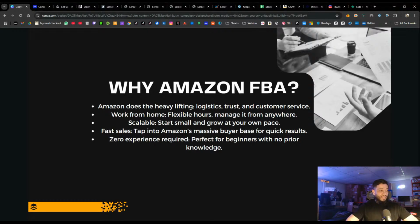And also alongside this, Amazon deal with all the customer service for you. So if you've got returns, they will deal with it. Not like eBay. If you get a return, it gets sent back to yourself. There's nothing you can really do. Amazon deal with all the kind of hard work for you. So it's a brilliant business model if you are working, if you've got responsibilities, if you're a stay-at-home mom. And yeah, it's flexible. You can manage it from everywhere.